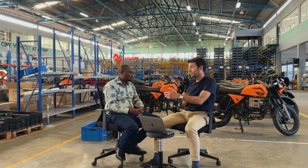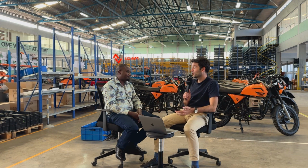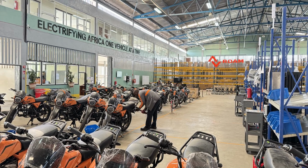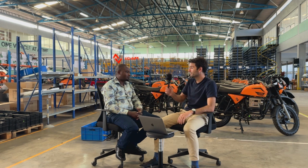And so on the topic of skills still, I did read that President Ruto would like Roam to localize as much of the products here, these components, as quickly as possible. So how's that going? Is it possible? And again, what do you need from the ecosystem to make that happen for Roam over the next few years?